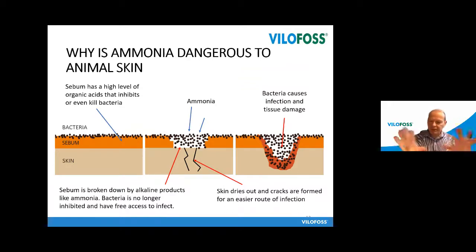Okay, but we are going to skip all of the different routes where ammonia can do damage. In this presentation, we will only focus on the impact on the skin. This could be the skin of the udder. It could be close to the teat canal. The skin is extremely dependent on being flexible and capable of closing down and producing keratin to make a clot, so we don't have a transport of bacteria up in the udder just after milking. So all this biochemical process is greatly dependent upon healthy skin structure.